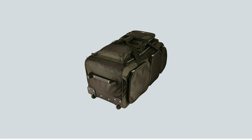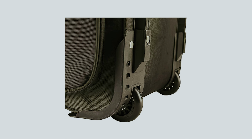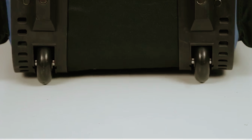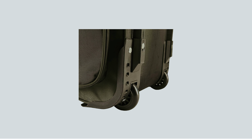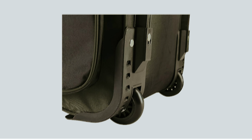You'll appreciate the practicality of numerous external pockets, thoughtfully designed to keep your must-haves within reach, whether you're at the airport or unpacking at your destination. While the handle is sturdy, its slimmer design and smaller wheels may present minor challenges in busy airport terminals. However, its exceptional functionality and affordability make it stand out in the market.